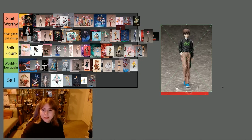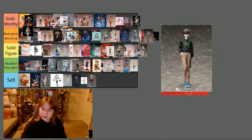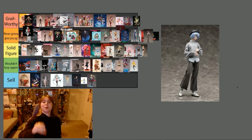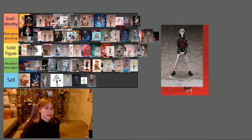Another Radio Eva. This is the Radio Eva Shinji figure. Love the corduroy pants on this one. Love the pose, love the sweater. Honestly, love the whole fit, even the ugly blue shoes that people hate. I still love it. I think it's cute. He is a solid figure. But the Rei from this line will forever and always be one of my favorite figures in my whole collection. She is grail worthy. Love her style. Love the simplicity of this figure. I think they just nailed her. She's amazing. I love her so much.